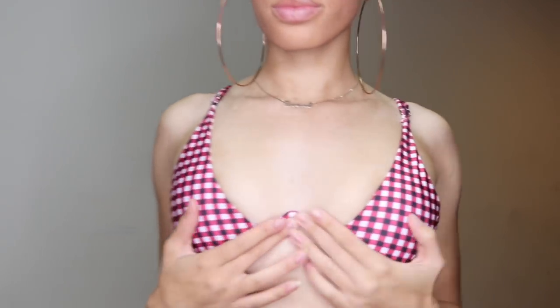I wanted to try out this top because I saw the little curve thing, and it's actually uncomfortable to me. I don't know if it's because I got nothing there or I just don't like this wire thing. It's so hard and just feels so awkward just sitting here. So I'm not a big fan of this shape, this style. But I do love the actual checkers, the red and white and black. I like that.